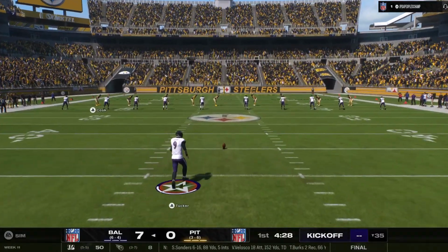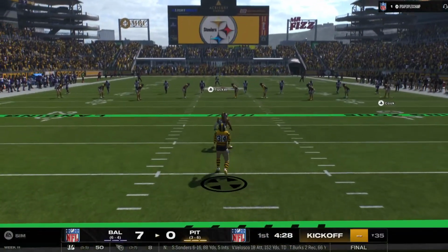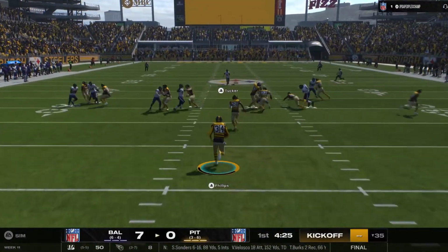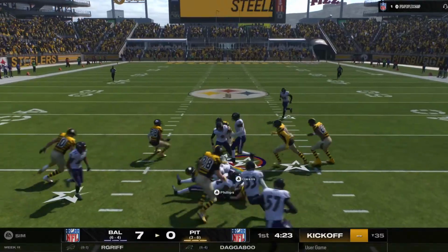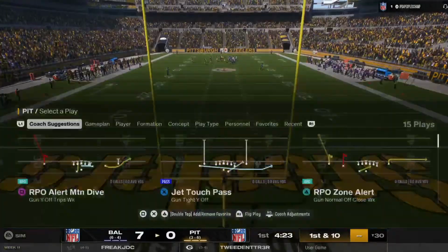Tucker now to kick it away following the touchdown. And a nice return sets him up pretty good here right at the 30-yard line.